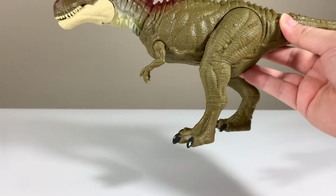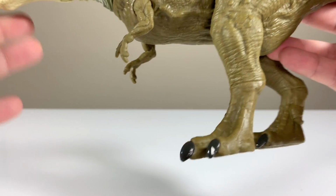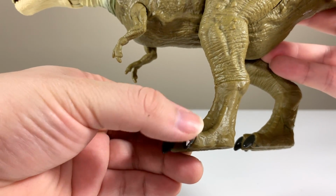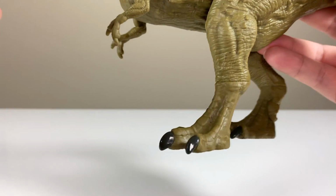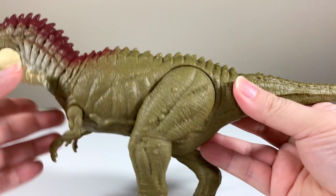They're actually very proportionate to the rest of the body. And I think that's a huge plus here. It just looks really, really nice. Looks like there is a little bit of white paint here on the left claw right there. A little bit of white paint there. Maybe I'll be able to get that off. But it's just a gorgeous sculpt.